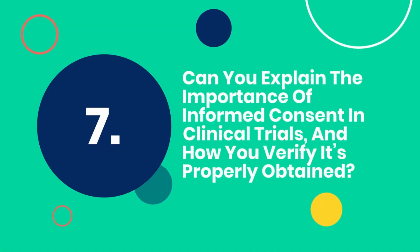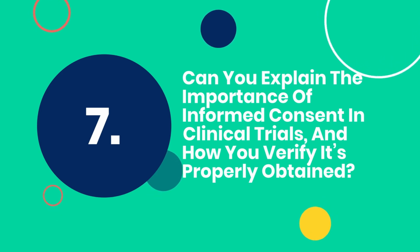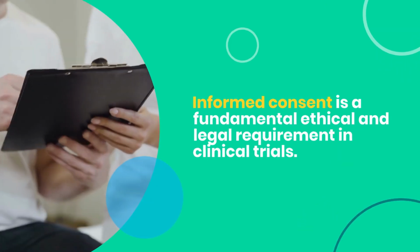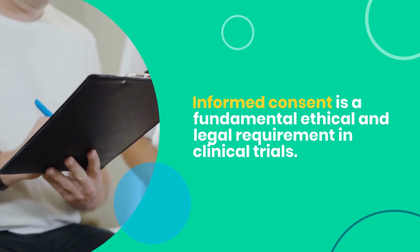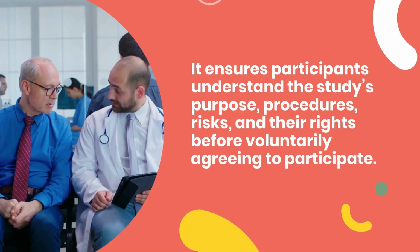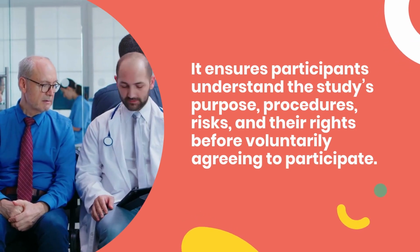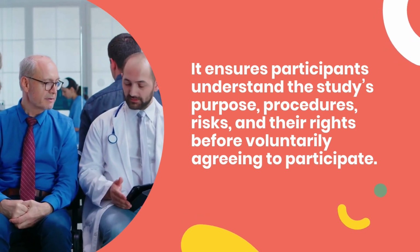7. Can you explain the importance of informed consent in clinical trials and how you verify it's properly obtained? Informed consent is a fundamental ethical and legal requirement in clinical trials. It ensures participants understand the study's purpose, procedures, risks, and their rights before voluntarily agreeing to participate.